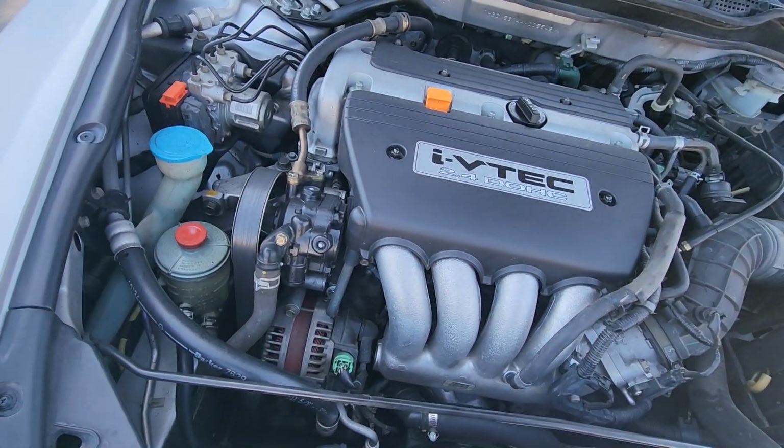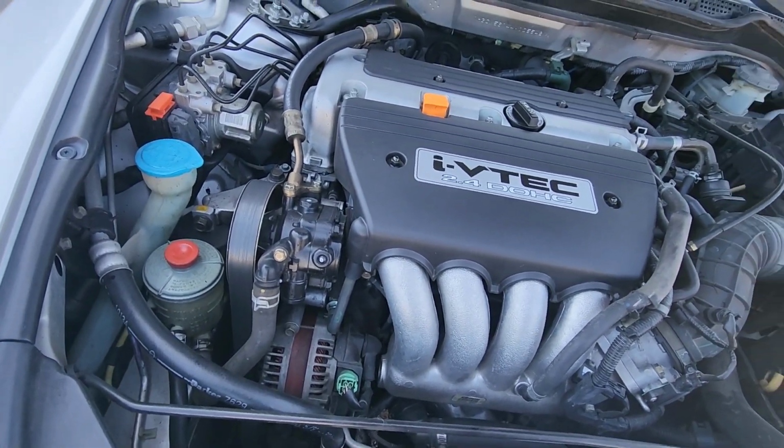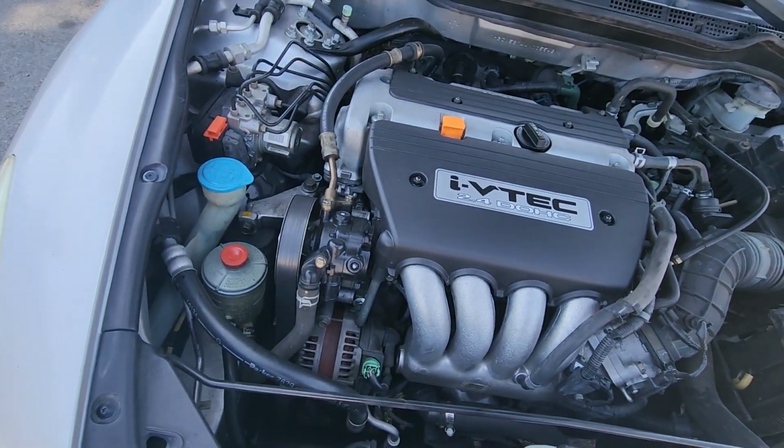And that's actually bad because you will suck so much vacuum off of the crankcase at low RPMs, which these Accords run at, that you will get a quart of oil consumed every 500 miles.